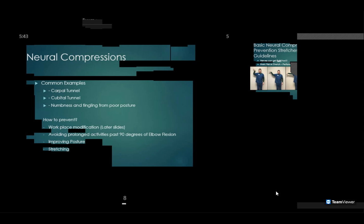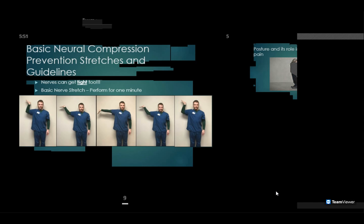Improving posture is going to also be huge in reducing the potential for a neurocompression to happen, and simple stretching. You're going to hear it time and time again, stretching, stretching, stretching. So what I have up here for everyone is just a basic nerve stretch. Nerves can get tight too. It is not something that ever seems to be discussed in basic magazines or health shows, but a nerve can also be tight. It's not just a muscle.